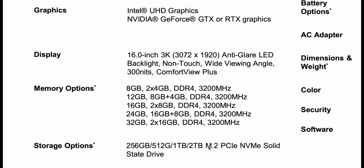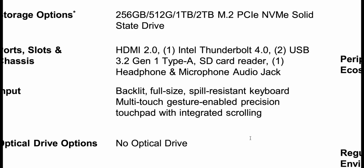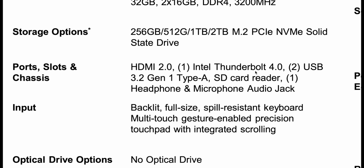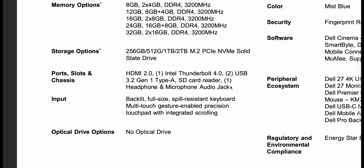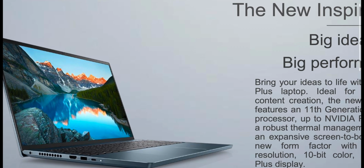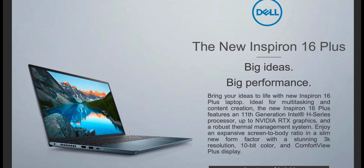I don't know why you couldn't do more than that. You'll be able to upgrade the RAM yourself. DDR4 3200, NVMe storage, HDMI 2.0. Well, that's a little disappointing because I was thinking 2.1 because this is NVIDIA 30 series. Thunderbolt 4, wow, I love that. I'm totally invested in Thunderbolt, so that's the main advantage of Intel here. And we get some USB Type A's, etc., SD card slot, Wi-Fi 6. And do we have weight? Dimensions? No, we don't have any weight or dimensions yet. But given that it's a 16 by 10, it doesn't look much bigger than the screen, so you can sort of get the dimensions there. Yeah, it's a little bit chunkier than the XPS, it looks like.